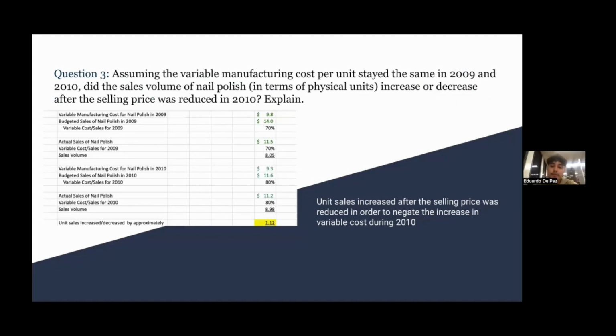Okay, Mr. Ramsey, in order to calculate this, I'll be taking the variable manufacturing cost for nail polish in 2009 and the budgeted sales, and I will be dividing that to get the variable cost divided by sales for 2009. I will also be multiplying that percentage by our actual sales, which was 11.5 million, and our sales volume came out to be 8.05. I also did this for 2010.